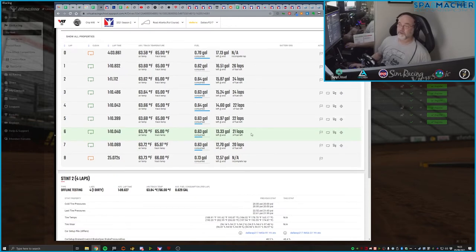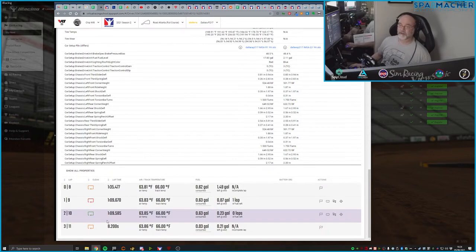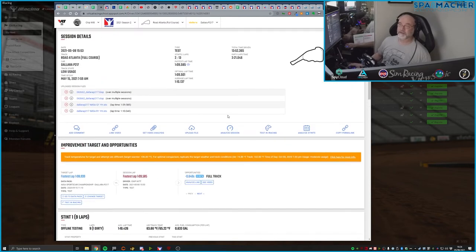So with a full fuel load, or relatively full fuel load, 110.040 was my fastest lap. A lot of clean laps here. And then my qualifying setup lap, 109.585. So not horribly shabby, all things being considered. So I'm pretty pleased with that, and going in with some confidence. I got a full week left to practice.